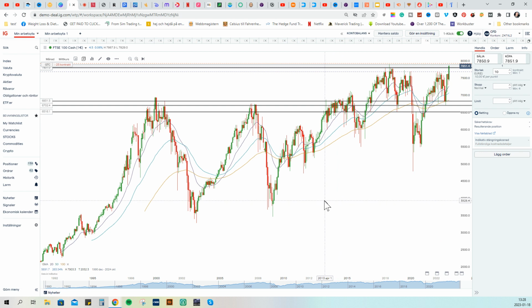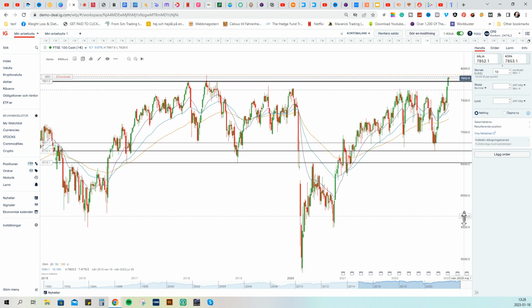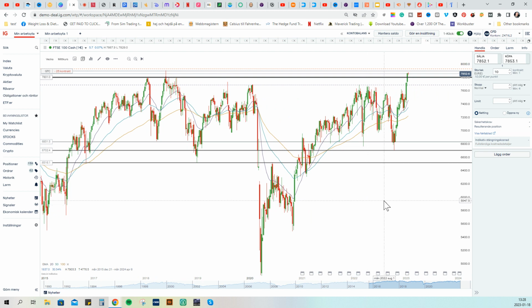And this is this month over here. Let's have a look at the weekly chart. Here you can see a massive drop in February and March 2020. The COVID pandemic, it really smashed down here, a huge drop. And it's very interesting to see now on this weekly chart that it's a very little candlestick bar so far this week, this red one here.